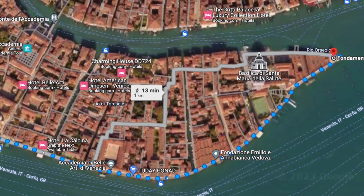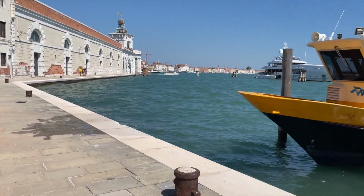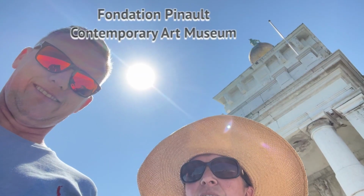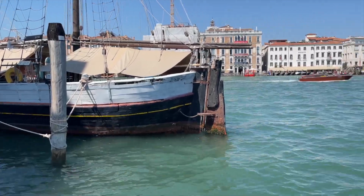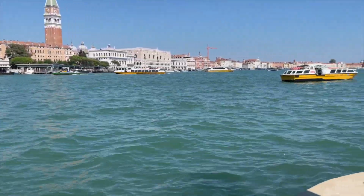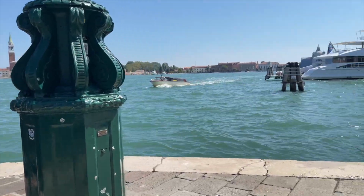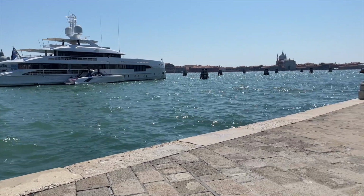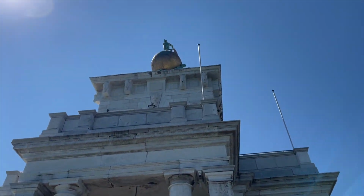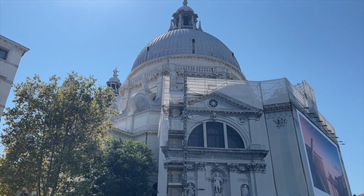So then we thought we'd take a trip all the way up to the point, Punta della Salute, where the water sloshes up onto the promenade. This is really pleasant up here. A nice spot, great views once more. You've got the art museum with the big ball on the top that spins round with the wind. There it is. And you've got the Basilica di Santa Maria. This is built in the 1600s, beautiful place.